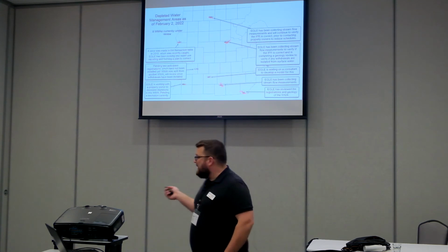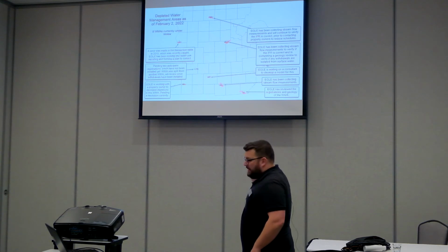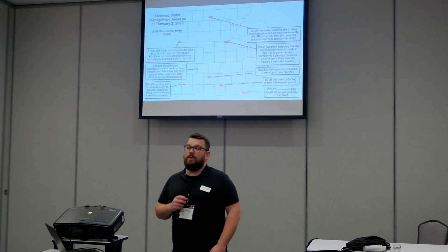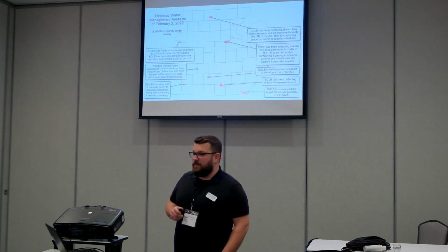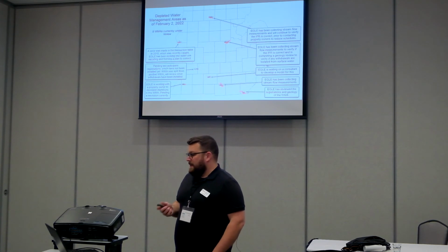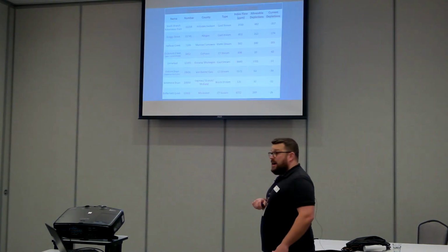But it always did surprise me that in West Michigan, in the really heavy areas, there are only three that are problem watersheds, but that is about to go up. 2022 is a big year for site-specific reviews, so people are trying to get water out. And these are the depleted watersheds that you saw on that map there.